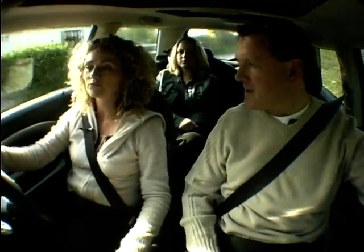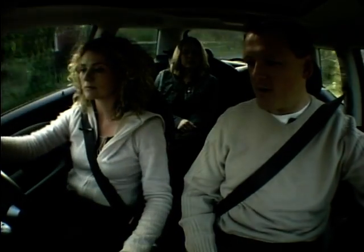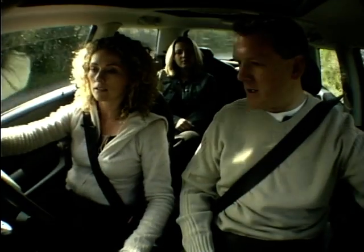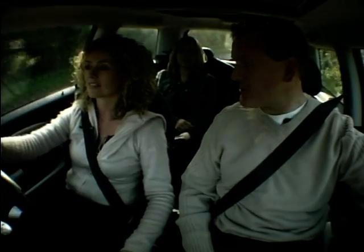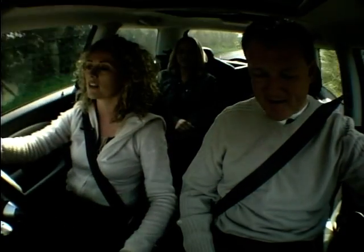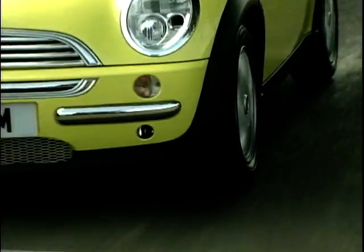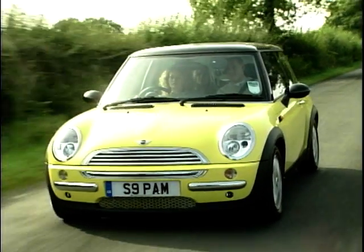Well, Michelle, this is the Mini Cooper. So it's the sporty version of the Mini. It's got a bit more brake horsepower, a bit more power than the standard Mini. What do you think of it now that you've got a chance to drive it? It feels lovely, actually. It feels really firm on the road. I love all the dials and everything. I think the interior is fantastic, isn't it?